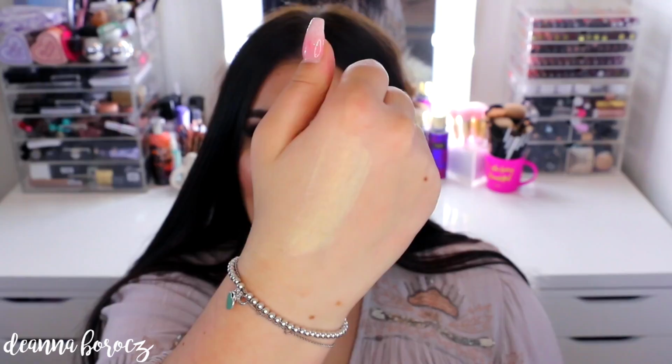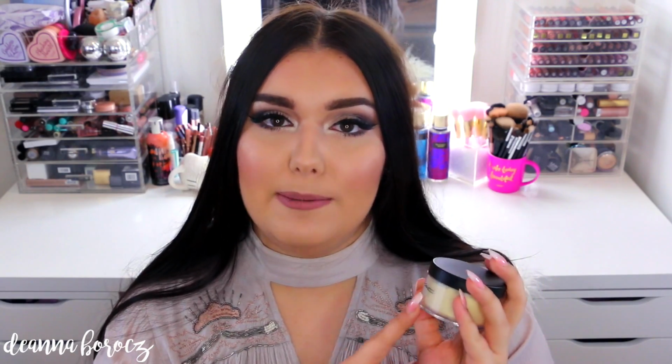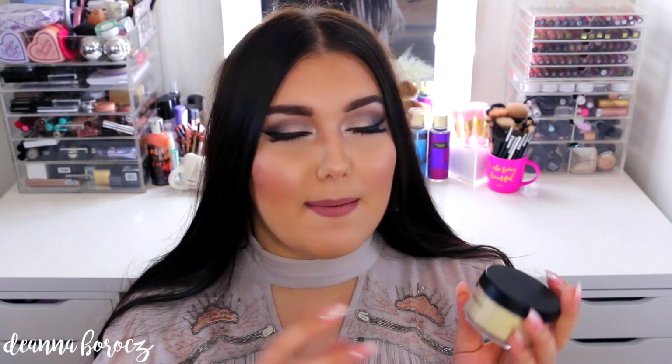It's not super bronzy. It's a nice bright yellow gold, which I think is going to look really gorgeous on my skin. I might even try spritzing this with a little Fix Plus and then applying it with my brush on my skin to make it a little bit more metallic and stand out a little bit more. But I'm really excited to play with this, and again, this was in the color Gold.